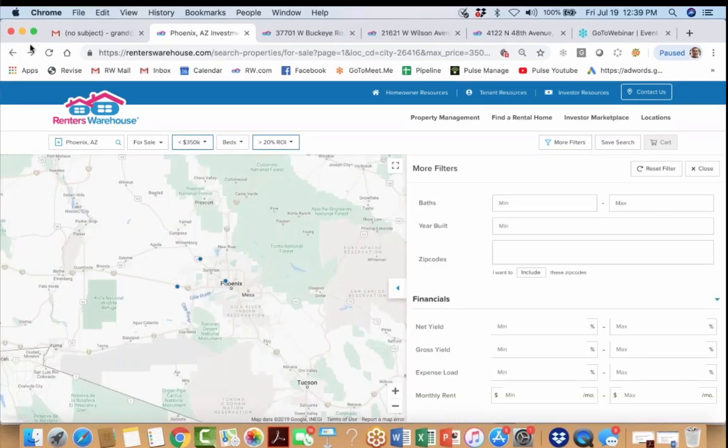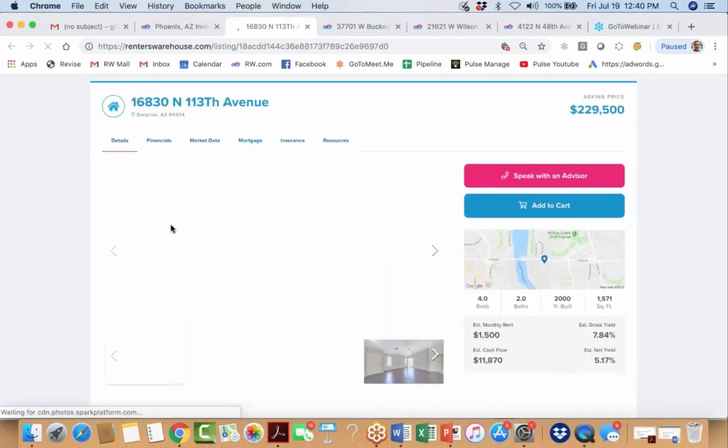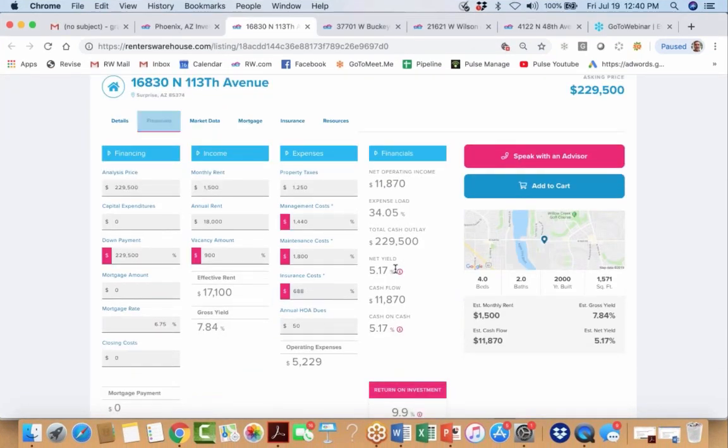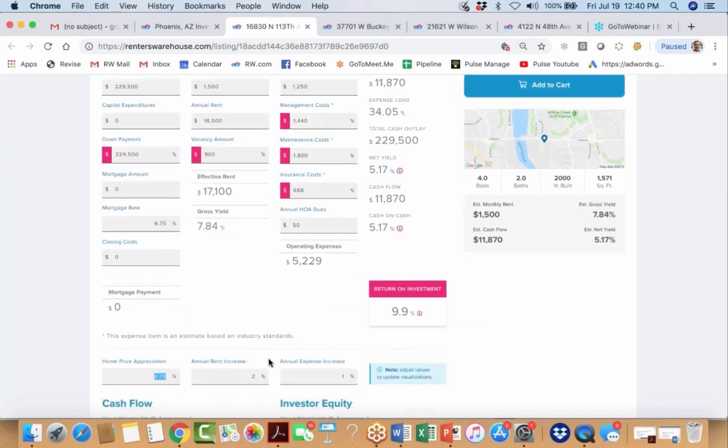And actually, that brings me to one more thing I want to show you. I go back to this again. Okay. So here's one at a nice 9.9. Love it. Perfect. Right around 10%. This is a cash ROI, okay, meaning there is no mortgage on this. All right. When I go into the financials tab here on this house, here's this 5.17% net yield plus my 4.73.